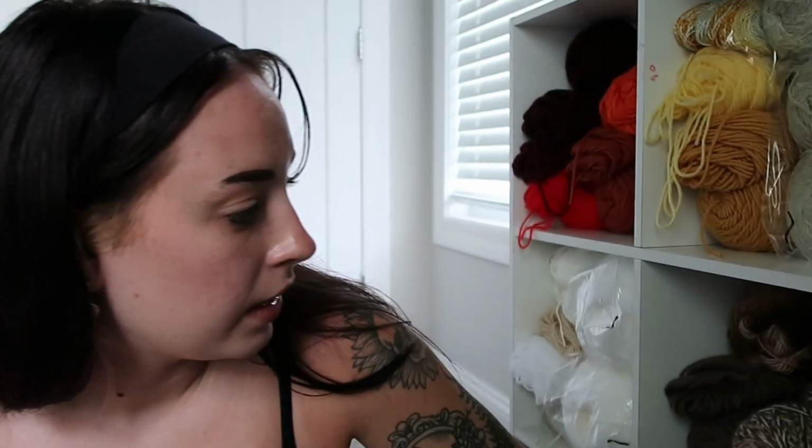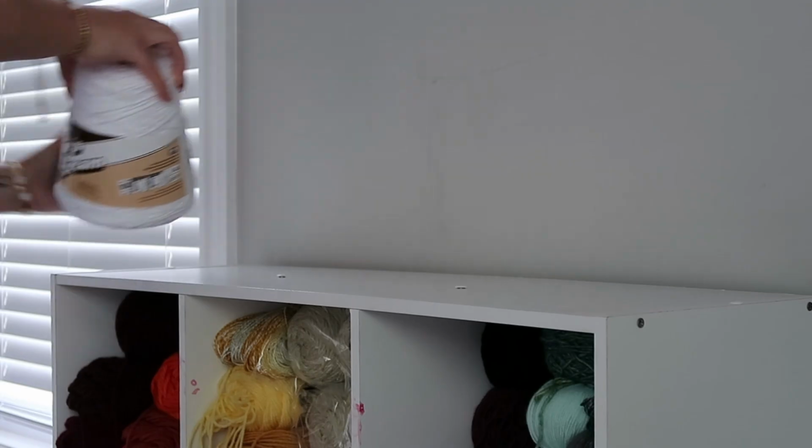I might get a bin that fits in there to put all my scraps in, because I really want to do a scrap yarn project, and I thought I didn't have enough scraps, but I definitely do. So I think that's what's going to go here for now. Until I can find a bin, I'm just going to put it in there, but it's looking really good. I love that I can see basically all my yarn just by glancing at it.